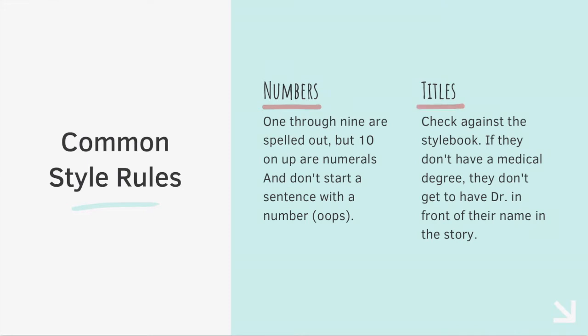You also need to pay attention to titles. Check the rules against the style book. And remember, if they don't have a medical degree, they unfortunately don't get to be called doctor in the story.